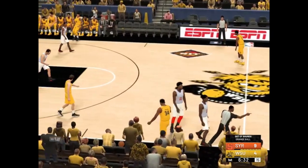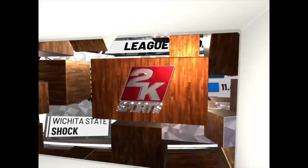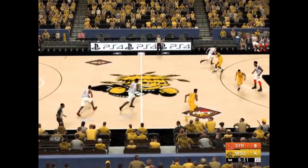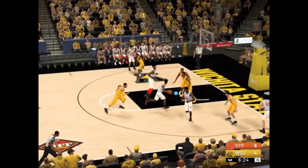While we've got a moment, let's now take a look at the teams that have the most second chance points on the season. One of the better rebounding teams in the league, especially on the offensive end. They never take that for granted in terms of whether the shot's going in. Just over 3.5 minutes gone here in the first.